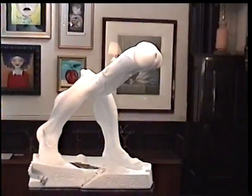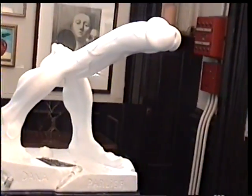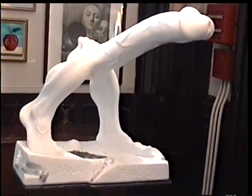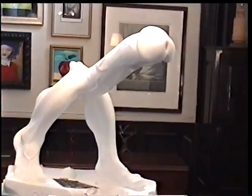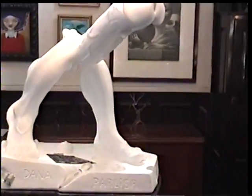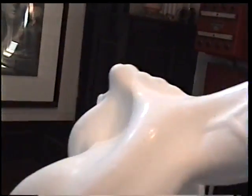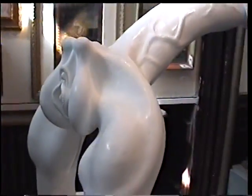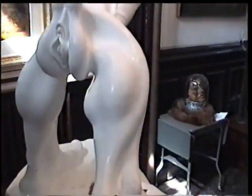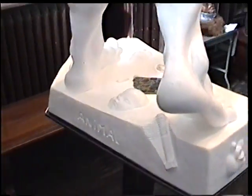This fantastic object, which has disgusted many people who have come to visit the show, is a work by Dana Parlier, again, one of my favorite sculptors. He's a master. Teaches at one of the schools here in New York City. You kind of get a look around it here, because at the back there are little surprises too. As you can see, quite a piece. The piece is called Animal, obviously.